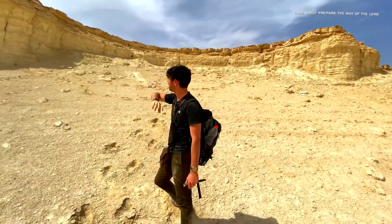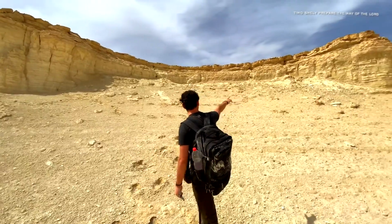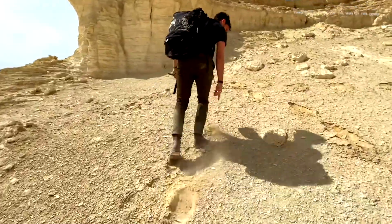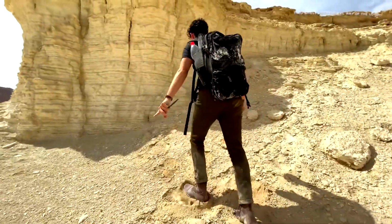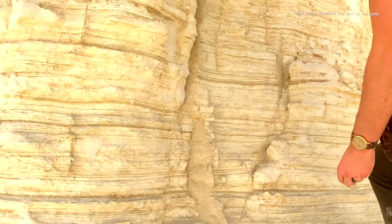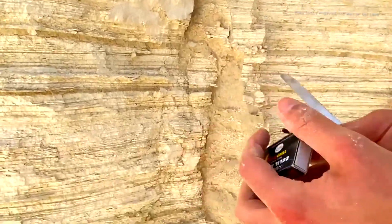As you can see, there's an arc shape structure here where you can see sulfur. All that I'm walking on is just pure ash, like totally dehydrated. You can see there's some bits of sulfur. Try to zoom. Gonna burn them.